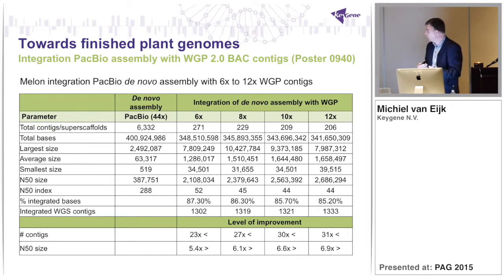So, put it differently, already at 6x BAC library coverage you get a 23-fold lower number of superscaffolds than you have contigs. So this really illustrates the complementarity between PacBio sequencing for de novo sequence assembly and whole genome profiling, BAC-based physical map construction, for superscaffolding. And accordingly, the N50 size of 387 kb for the contigs improved to in excess of 2 million base pairs for the superscaffolds. So this was a sidestep in melon.